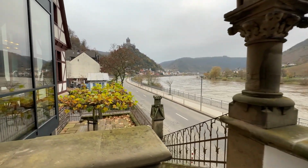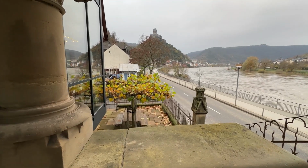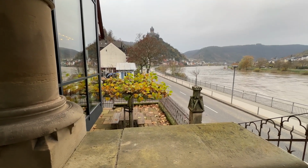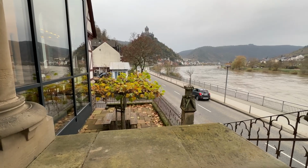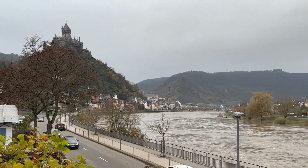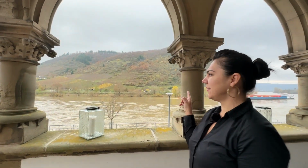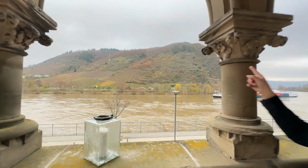Oh, wow. So is this a little like grapes? Do grapes grow on the vine there? This year, no. Trees, but here all over the places there are vineyards. Vineyards. How do you say that in English? Vineyards. Yes. As you see on top of the hill.